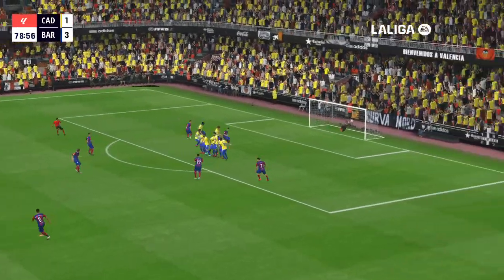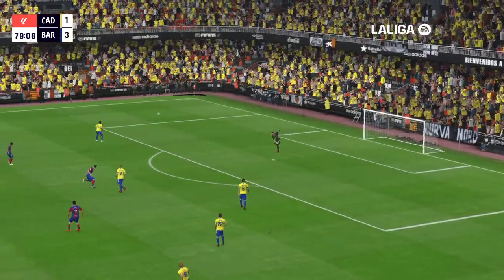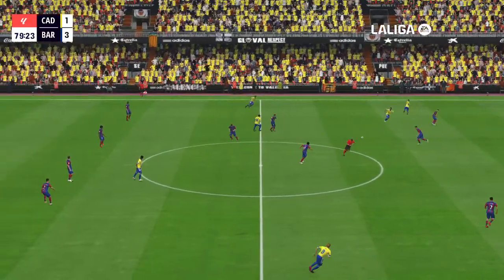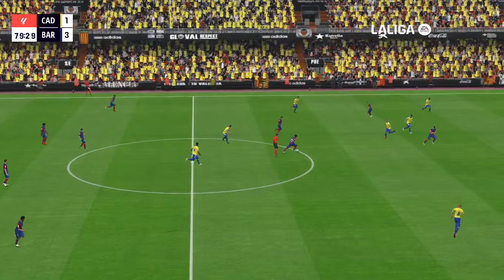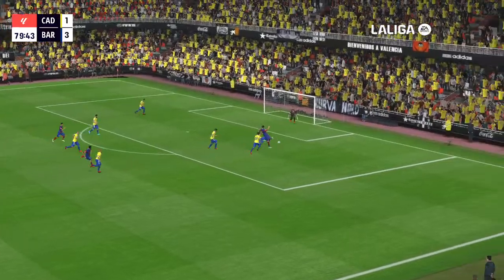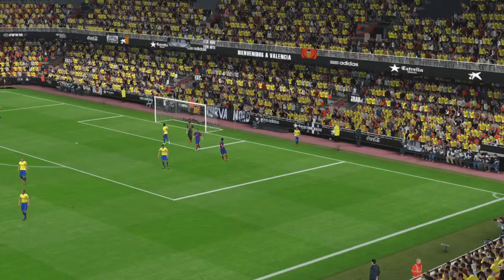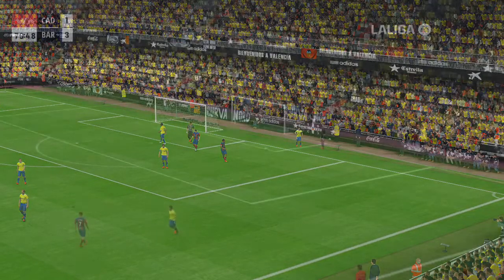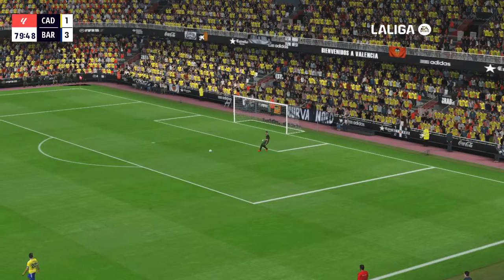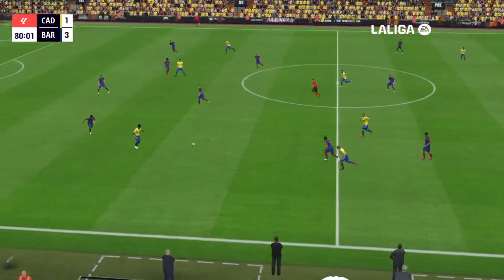He's gone for goal! What a save! He had a long way to go. Well, what a tester for the goalkeeper, because it was struck with real venom and I thought he dealt with it really well. Ferran Torres. Lewandowski. It's out for a goal kick. That's where he wants it.